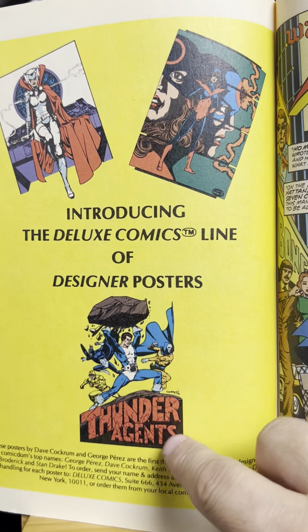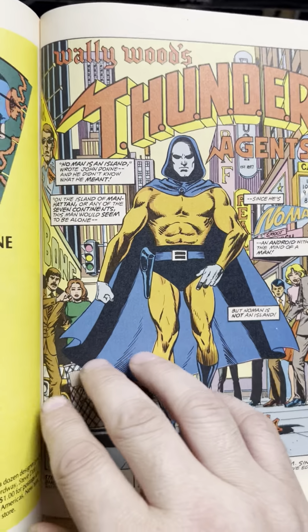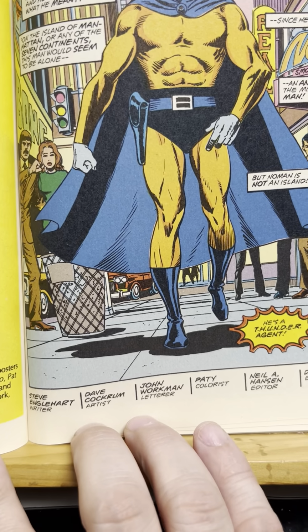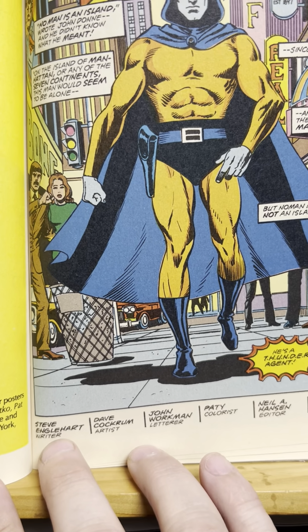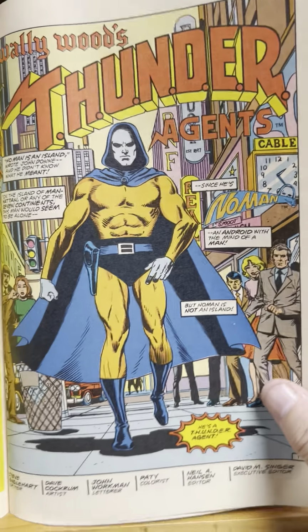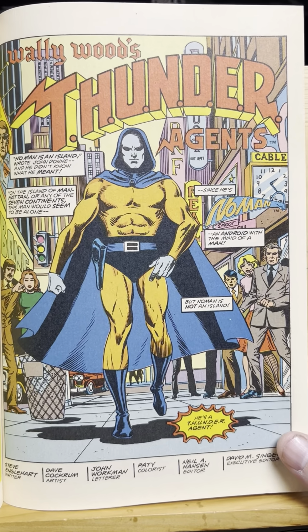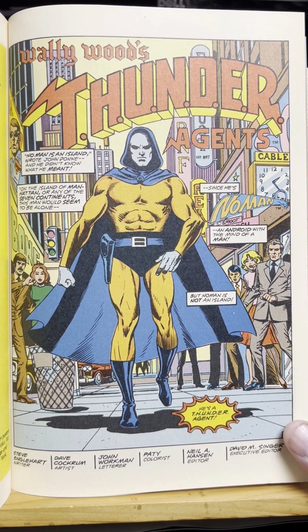So here's the deluxe line of comics, and I'll talk a little bit about the meta story behind the comics. Now we've got Wally Wood's Thunder Agents. Look at this. Dave Cockrum's the artist, John Workman, Patty, Neil Hansen. So it's the same team, except Steve Englehart is the writer. Steve Englehart is the same writer that did the Captain America Secret Empire story, where the demoralized president ends up trying to kill himself.